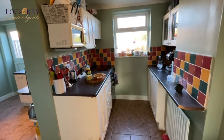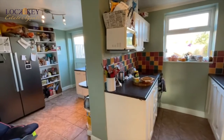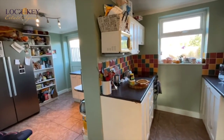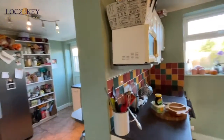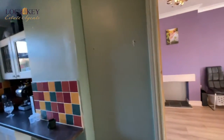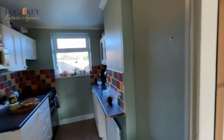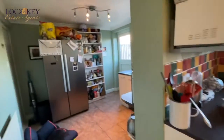The owners didn't do it. They were going to do it, but they decided, look, if we're going to move, there's no point. Someone else can actually just finish that job off. But I think it lends itself quite nicely to be done. I certainly wouldn't come this way. That is another option. You could go into that room, open that up, and make that into a kitchen diner. But I don't think that's necessary.